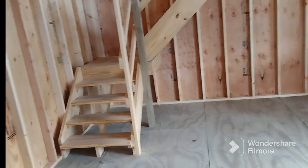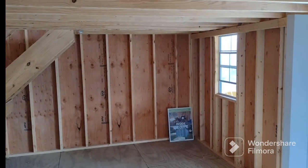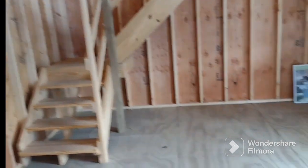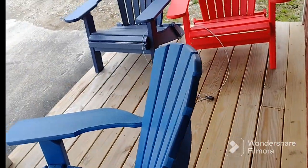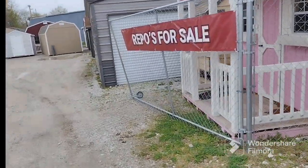Now, for those of you that live in Fort Wayne, or you're going to be moving to Fort Wayne, if you come to this facility, again, the place is called Backyard Barns and More. Or you can call them at 260-459-3470. That's their phone number.